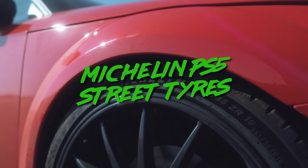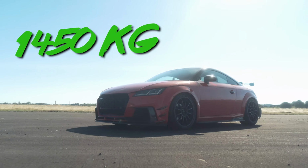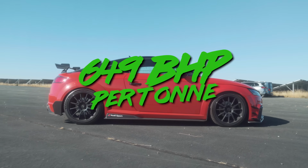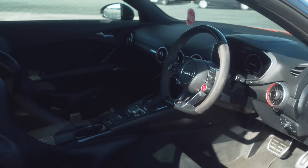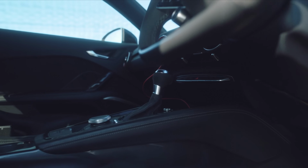The Audi's running on Michelin PS5 street tyres all round and is estimated to weigh in at 1450 kg, giving him a power to weight ratio of 649 brake horsepower per tonne. The Audi drives all 4 wheels via its Haldex 4-wheel drive system and 7-speed dual clutch transmission.